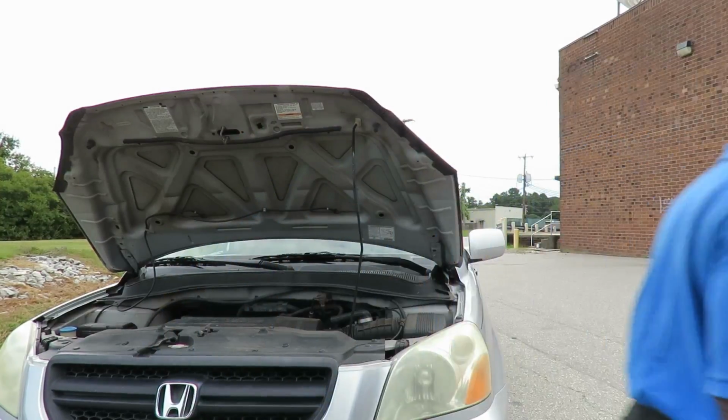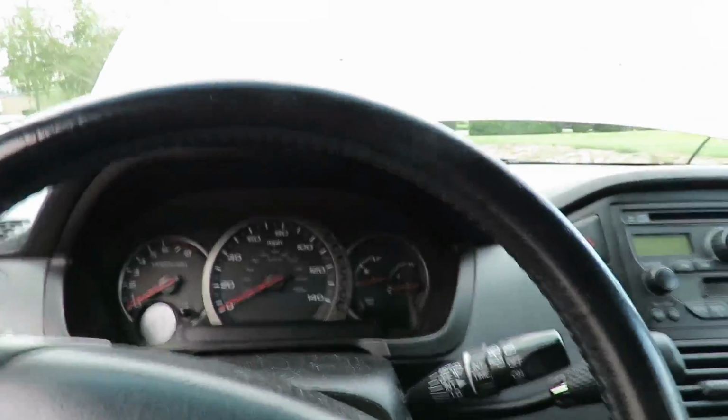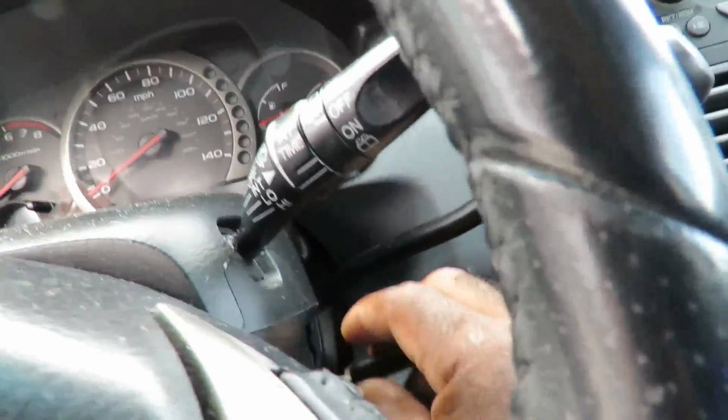All right, let's get inside this vehicle and see if we can verify the customer's complaint, if we hear any water going around. Also, the customer stated that the fan will not shut off. The blower motor stays on constantly, so that's weird. All right, let's get the keys and go check this out. We got the keys here. Pretty clean for a 2003, really clean. All right, let's start this car up and see what we got.